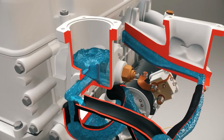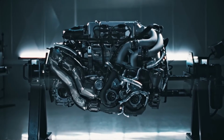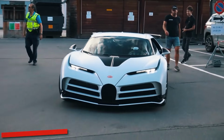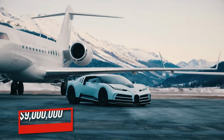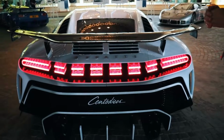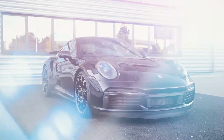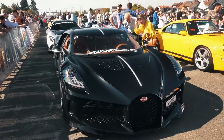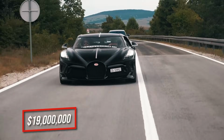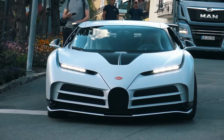The cooling system pumps about 40 liters of fluid through the engine every 20 seconds so it does not melt. And finally, the Bugatti Centodieci for almost $9 million, one of 10 in the world. Building one of these takes more than a year, and the headlights are laser-cut glass blocks that cost more than many cars. There is also a mysterious candidate, the Bugatti La Voiture Noire, at approximately $19 million, sold to an anonymous buyer in the same year Ronaldo ordered his Centodieci.